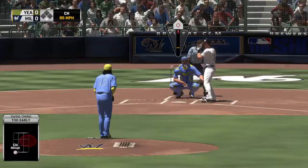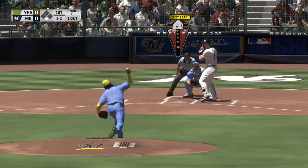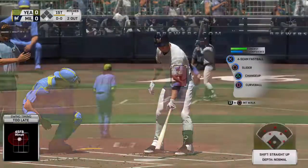Swing and a miss out in front of a changeup. Wow, what makes it so tough to be a hitter is to be able to hit change of speeds, right? You're geared up for the fastball, and all of a sudden he pulls the string and throws you the straight change, the dreaded equalizer.